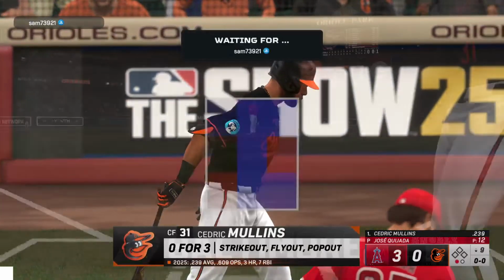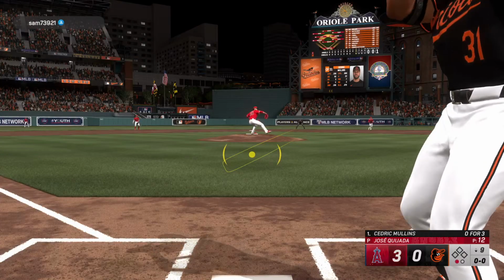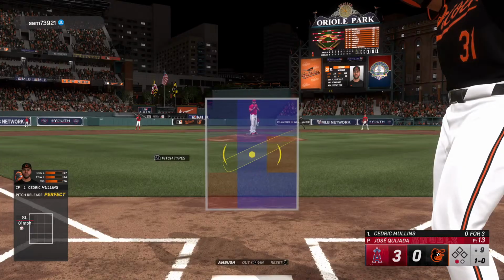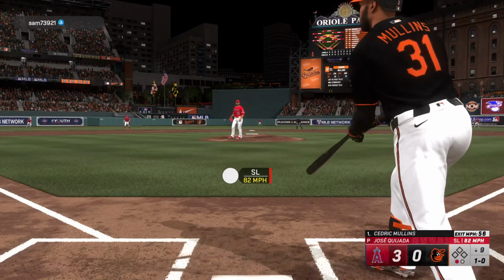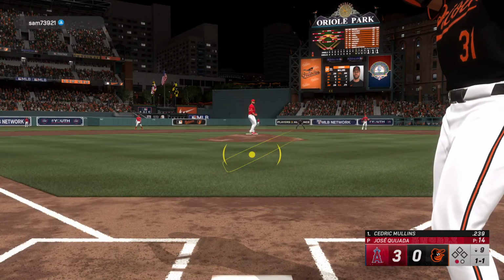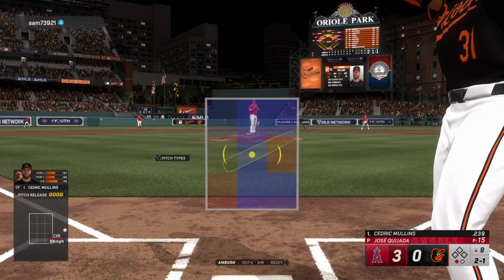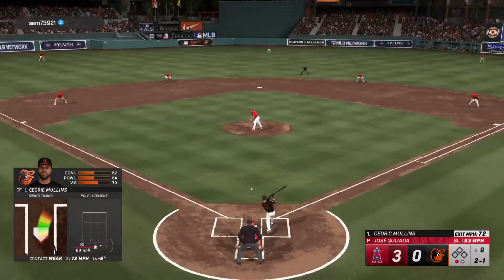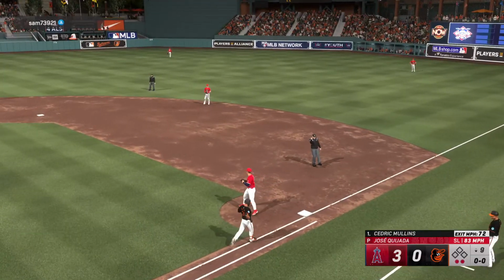Man, that's one of those at-bats where you have to remind yourself it's about the process. He did everything right there. Nothing to show for it. But in your mind, you have to convince yourself that it was a very good at-bat. The Halos trying to close out a 3-run lead here in the last half of inning number 9. That one almost got him. And right back to the mound. Sends it to first. 2 up, 2 down.